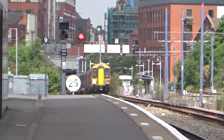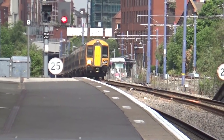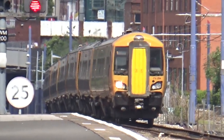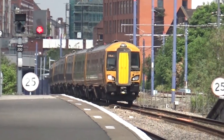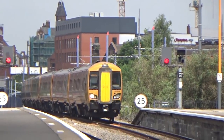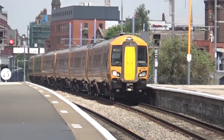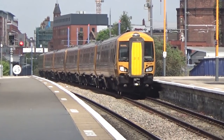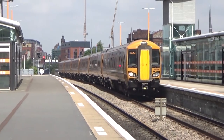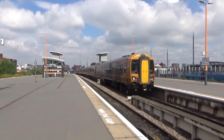Okay, arriving now is going to be the 10:58 West Midlands Railway service. This is from Stourbridge Junction to Stratford-upon-Avon. That's a mad one. Is that like a 2-3 cars? It's 172.33. Yeah, it is 2-3 cars. It's got to be. It is 172.334. Along with another 3 car at the rear.